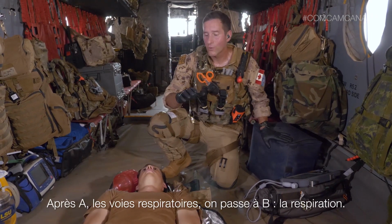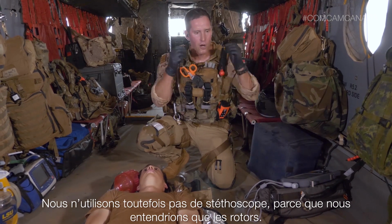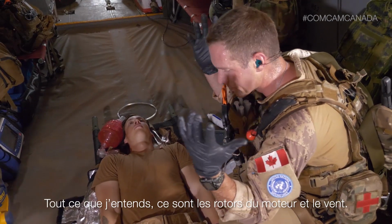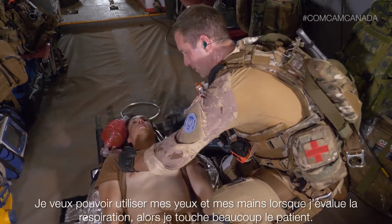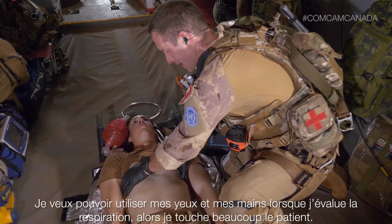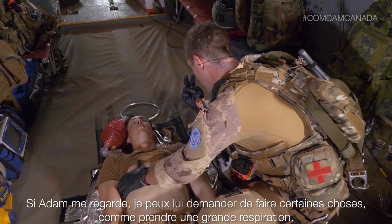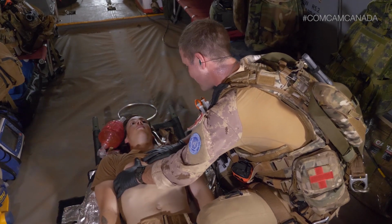After we address A, we move on to B, breathing, except no stethoscope here. All we would hear are the turbines up above. So I really want to use my hands here. All I hear is the rotor, the engine, the wind. I want to be able to use my eyes and my hands when I assess B, and so I'm touching the patient a lot, trying to feel for air under the skin and whether the chest is expanding, whether Adam's looking at my face, and I could ask him to do stuff like take a big breath. Sometimes people can't even hear that.